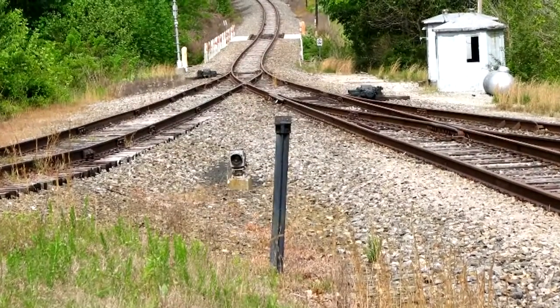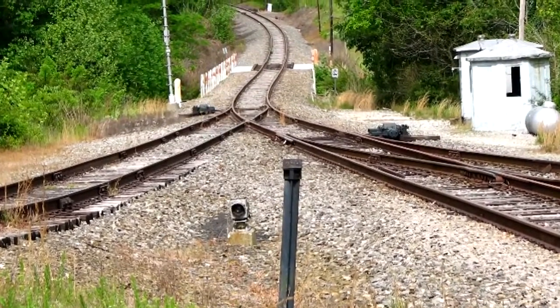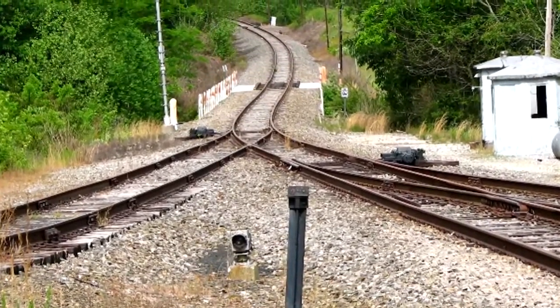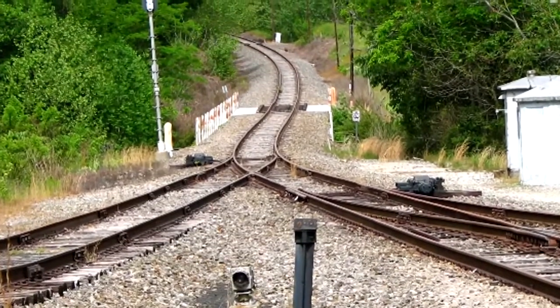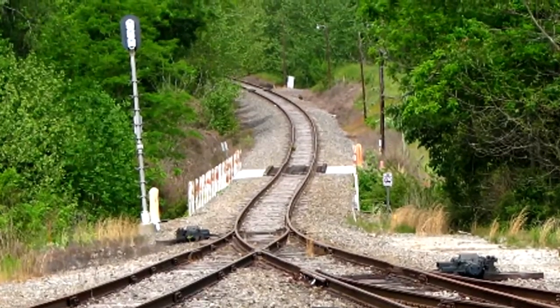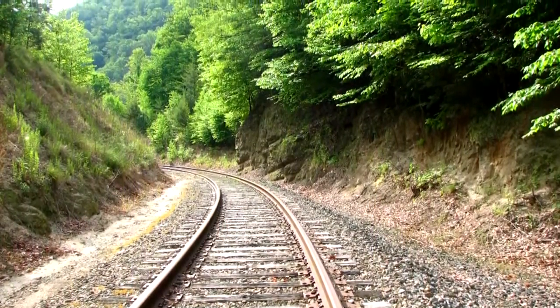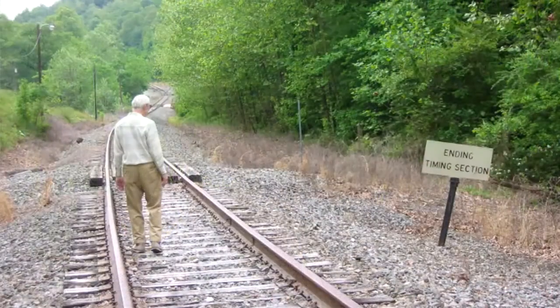We pull out of town here and we start down the grade. And you can see the track immediately starts to drop off. It goes around a 90 degree bend and then the two tracks come together into a single track the rest of the way down the grade. And this is sort of the way it meanders down towards Sand Cut. That fellow's a member of our club and he was with me the day that we took the pictures and walked the grade.